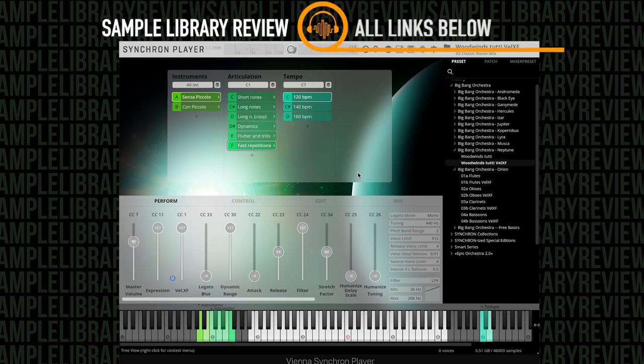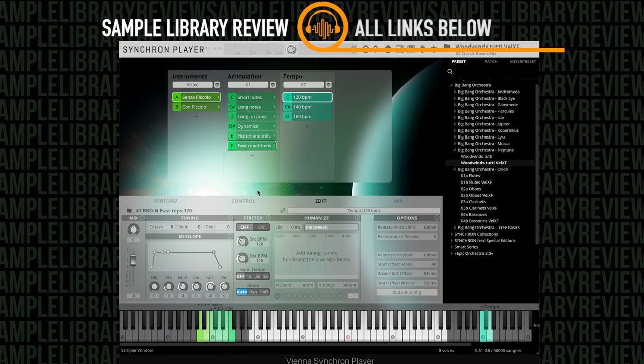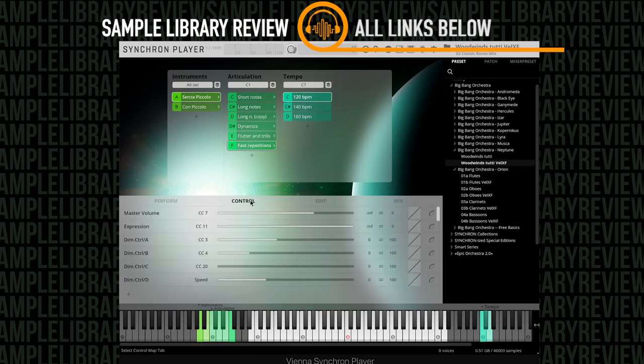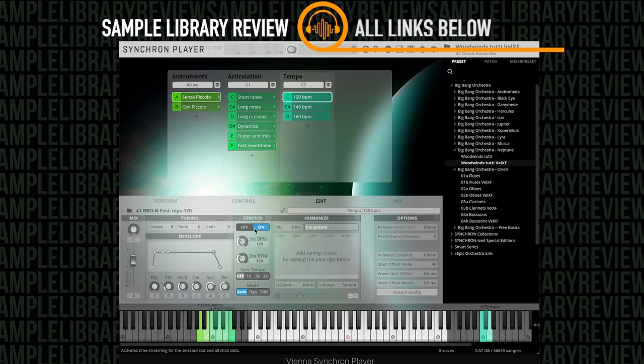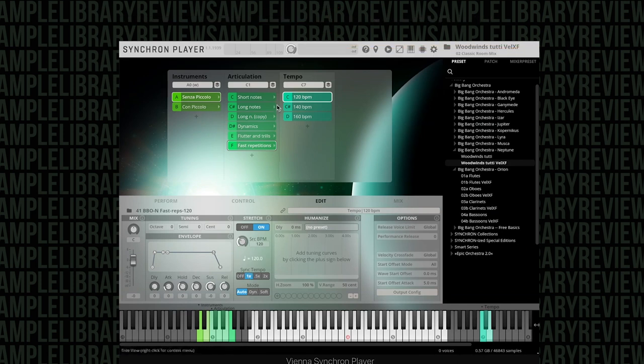Hallelujah. If you've been watching my videos with the Vienna Symphonic Synchron Player or the Big Bang Orchestra review videos, you'll know my biggest critique is the syncing feature. I've had trouble playing multiple notes, especially when it comes to turning on the stretch feature. I'm auto-syncing my beat to the tempo of my DAW.